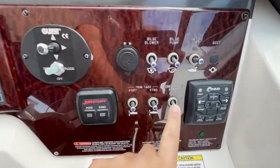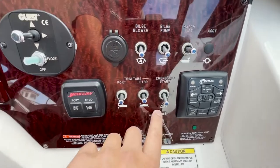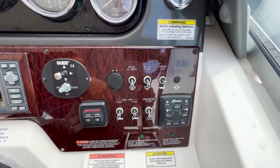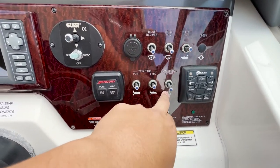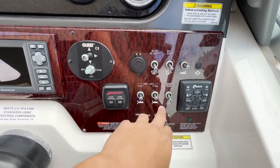Emergency start switch. There are four batteries on board, two port and two starboard. The emergency start button bridges the batteries, so it'll act with all four batteries. So if you're having low voltage on any of the batteries, you can use emergency start and it'll give you the power you need to get the engine started, which is really nice. I've had to use this a couple times when we were offshore or just random things came up that were draining the battery.